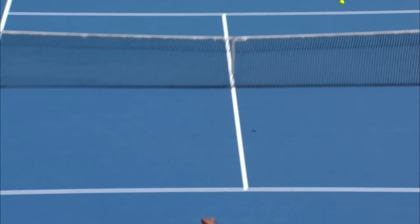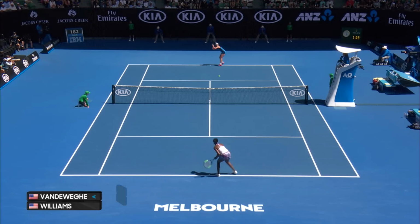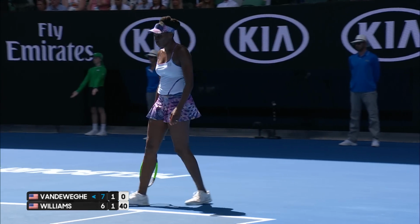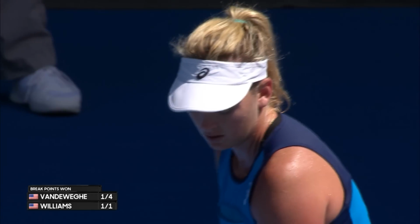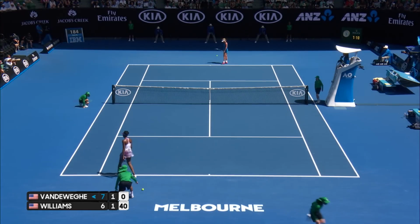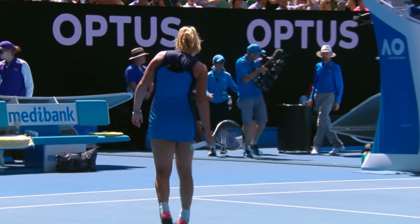Vandeweghe having a bit of trouble off that backhand side when she's not in position to get the ball back in play. She'll have to look to adjust that shot. Love 40. How quickly things can turn around. Incredible. Three break points. Just like that, Williams gets the early break.